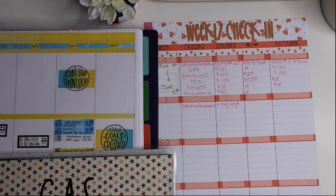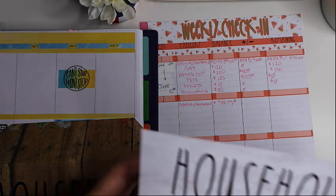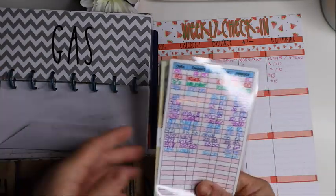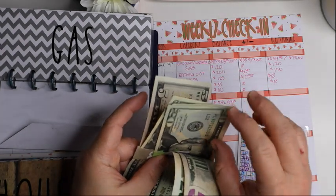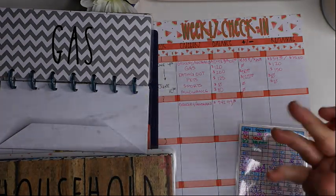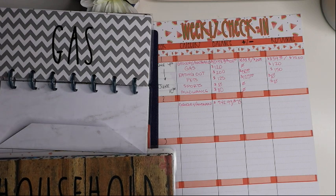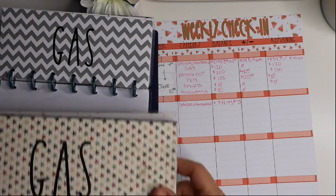So in household, we should have $75. In my household Skinny Mini envelope, there is none. So that is 0. And here it says we have 75, which is 25. Each of these is 25. 25, 45, 50, 75. So that one checks out, and we do have $75 to start next week. So I will stuff $25 tomorrow on Financial Friday. I will move $25 over. We will get that taken care of.